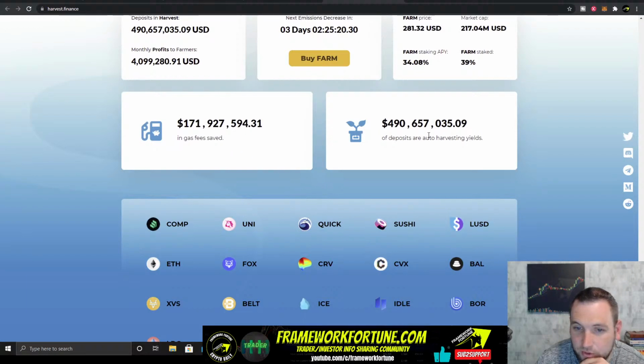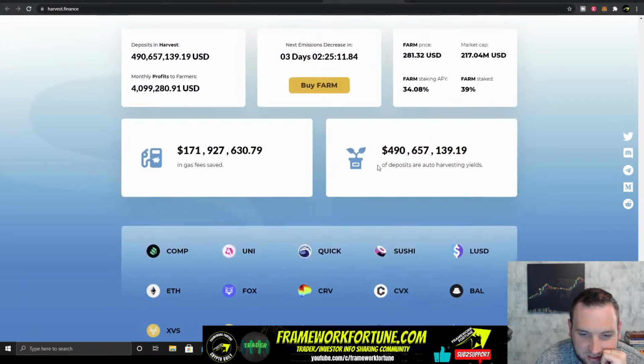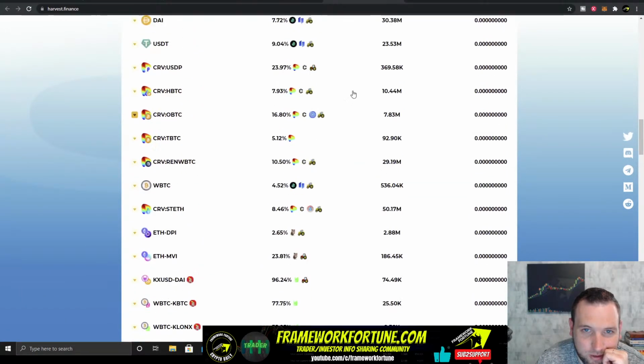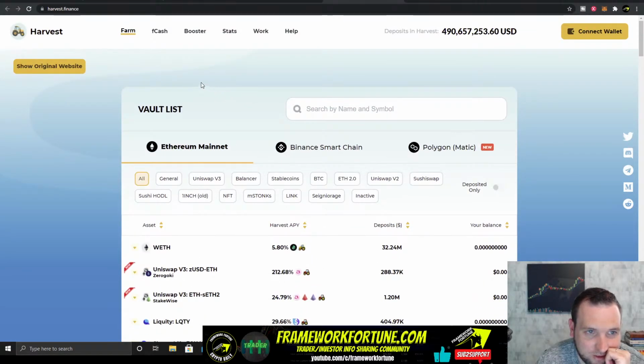And you see the numbers are just going up. The number of deposits that are auto harvesting yields, they're saving in gas fees. The more money invested in this project, the more the price will go up. I really am thinking this may go to 500 very soon, but we'll see.